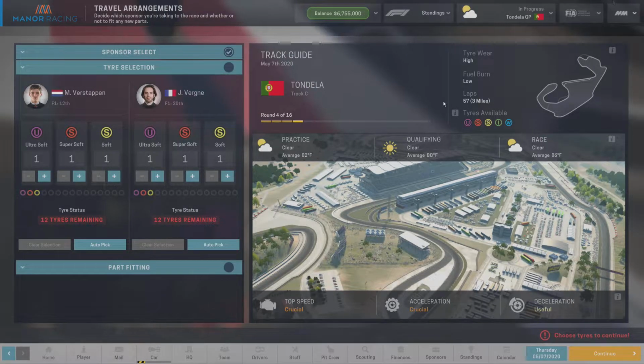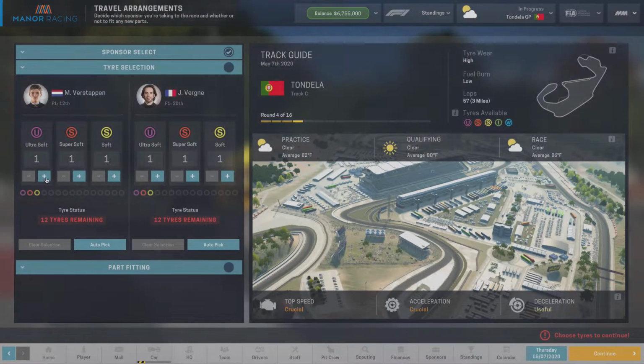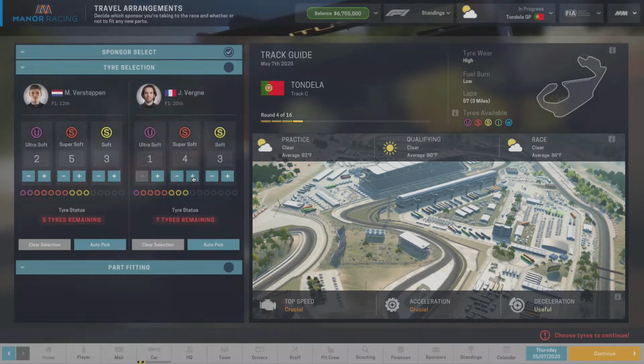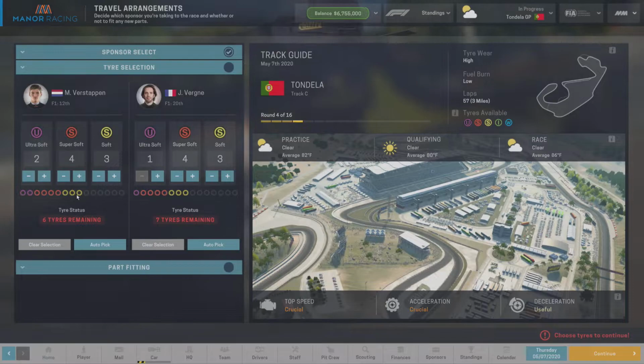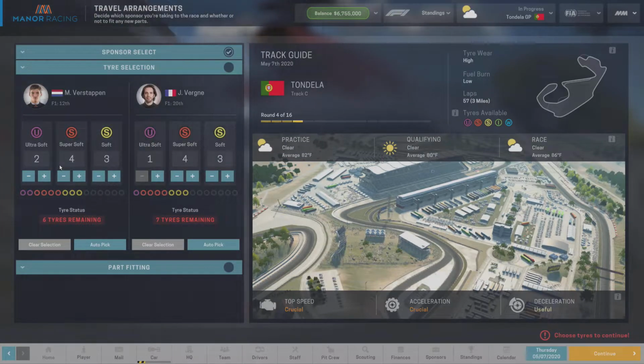So we head to a 57-lap Portuguese Grand Prix, and we're looking at ultras, supers, and softs. The softs are almost a never. And the super softs could be... You know, I never seem to get past 4. I think with 4 sets, you're safely looking at 1 for practice and 3 for the race. I would never use them for more than that.